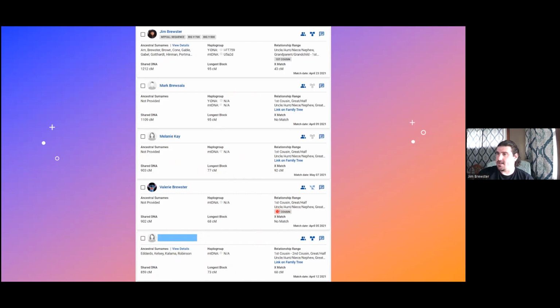Then lastly, you can see here that this person is an X match. That means they match me on my X chromosome. Which means for me that this would be a person who's on my mother's side, because me as a male, I only have one X chromosome that I got from my mother, not my father. So the fact that it's on my X chromosome means that this person has a common ancestor on my mother's side. There's more to go with X matching. If I have time at the end, I'll get into that a little bit more, but I do want to cover the other test types as well.